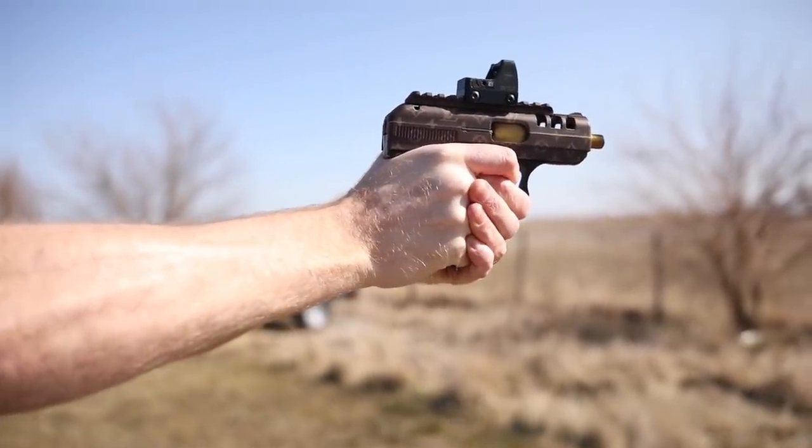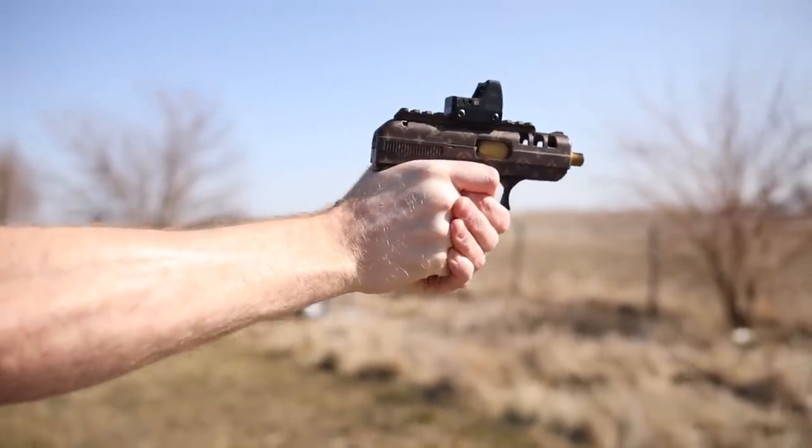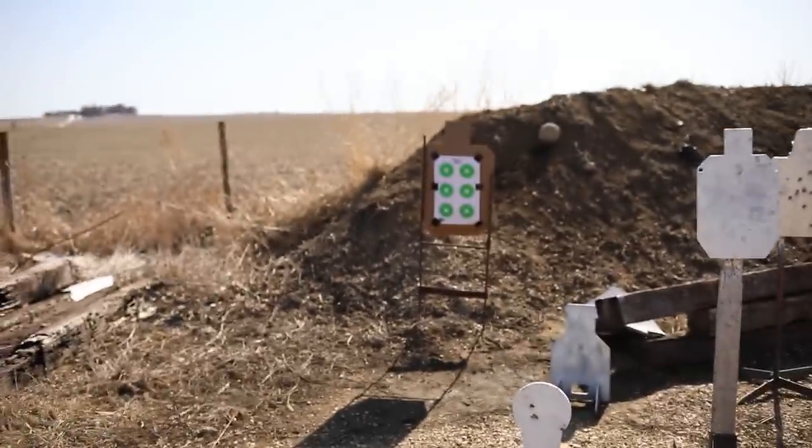That's the worst. That's the worst gun I've ever fired. Look at the fucking group I'm printing down there. Oh, Lord. All right, well. Let's see this fantastic group.